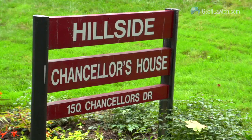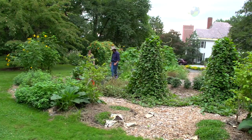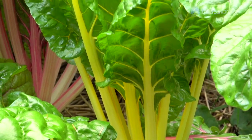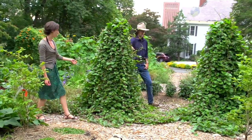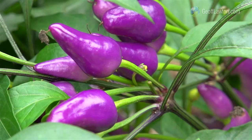And you've been endorsed by the Chancellor, I understand. So you're putting the garden in at the Chancellor's house on campus, is that right? We had a new Chancellor who got named here in 2012, and when he first came here, him and his wife said, we heard about the internationally acclaimed UMass Permaculture Initiative. We want a permaculture garden at our house, at the Chancellor's house. And so that's what we did. That was our latest project.